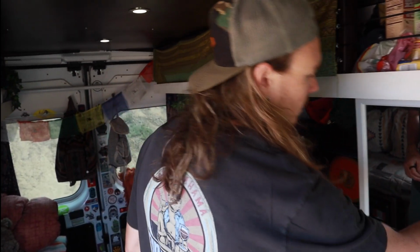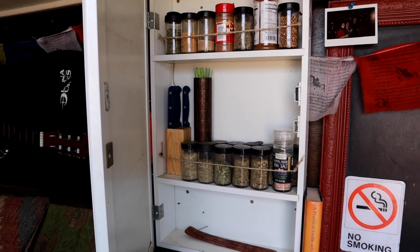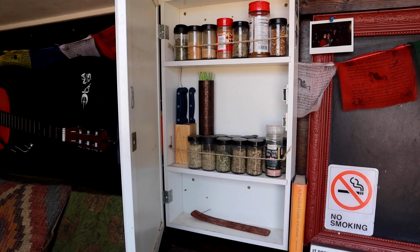So a lot of this van was just repurposed materials. We didn't spend a lot of money on it, like I said. So we got this mirror and everything, this chalkboard, our little cabinets here were all repurposed. Inside of here is where we keep all of our spices and whatnot. Keeps everything kind of organized without it falling around and getting too loose when you're driving on bumpy roads and everything.